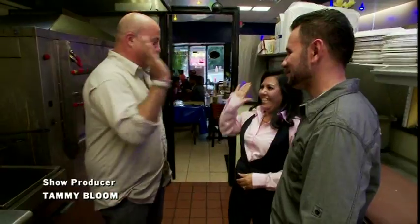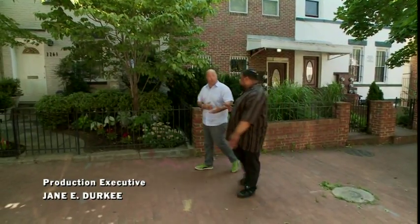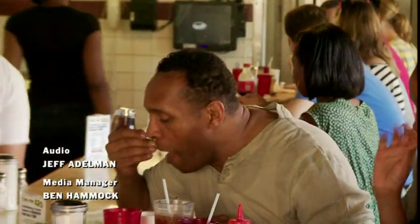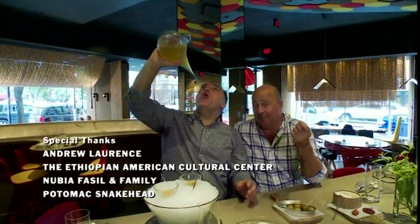There's places and people and food that are part of the permanent landscape of Washington, D.C. that are overlooked and underrated by most visitors. But if you take the trouble to go looking for them, this goes to you and to everybody in the world. They're waiting to embrace you. Hey, if it looks good, eat it.